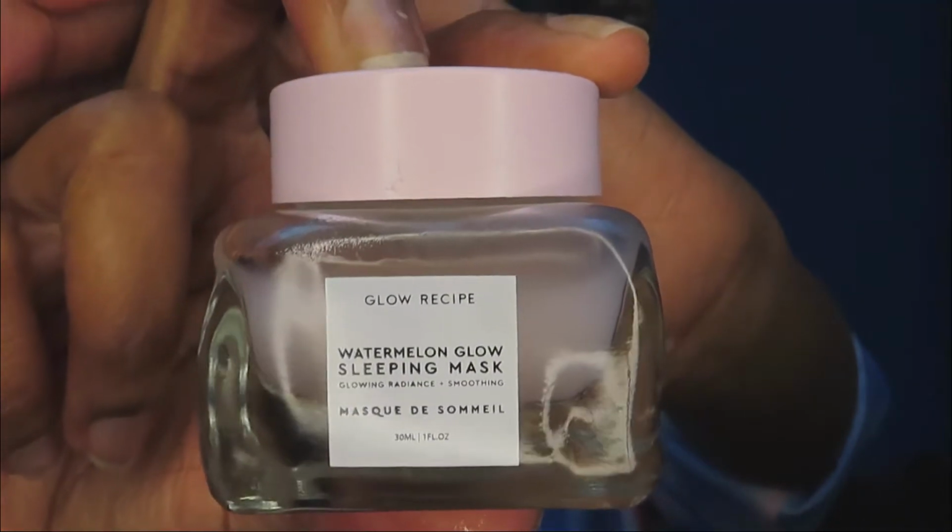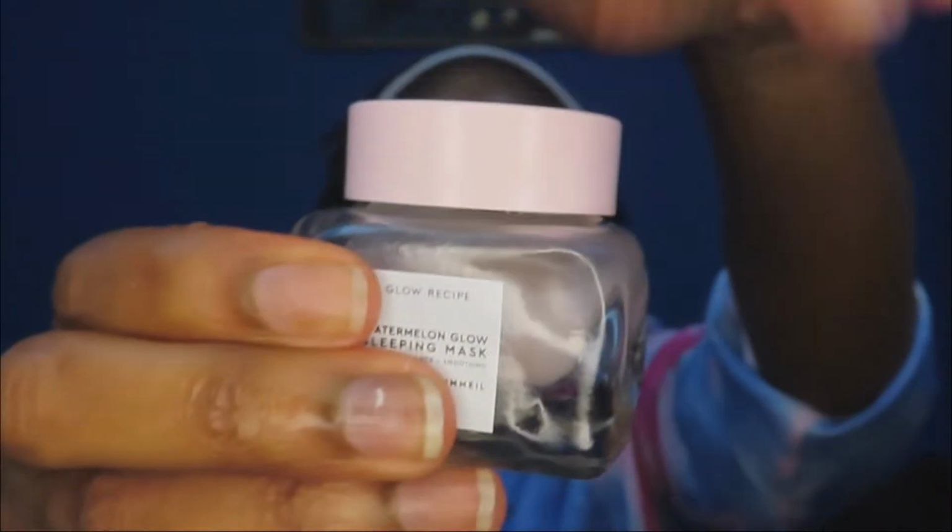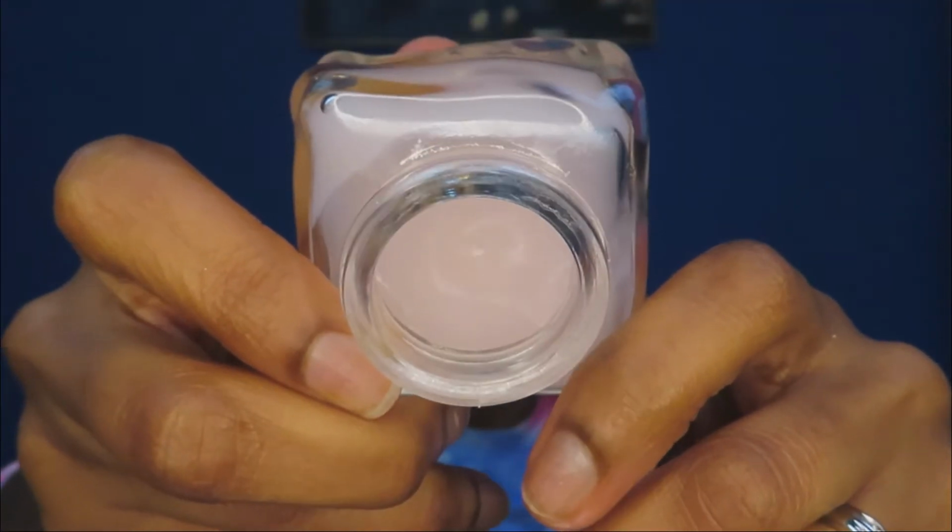And then the very last thing I do, which is probably my newest favorite thing that I've added to my routine, is the Watermelon Glow Sleeping Mask. Got this kind of gooey consistency. So what I have implemented doing now, instead of using my hands, I take my Mary Kay mask applicator and I just dip that in here, and then I just apply this lightly on top of my face. And I really like this for multiple reasons.